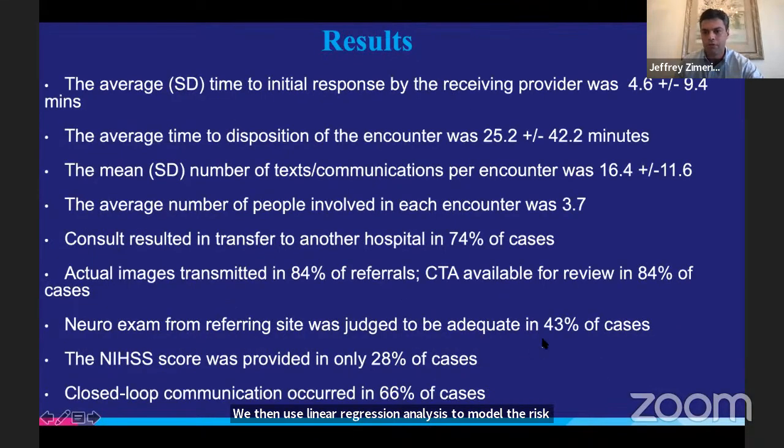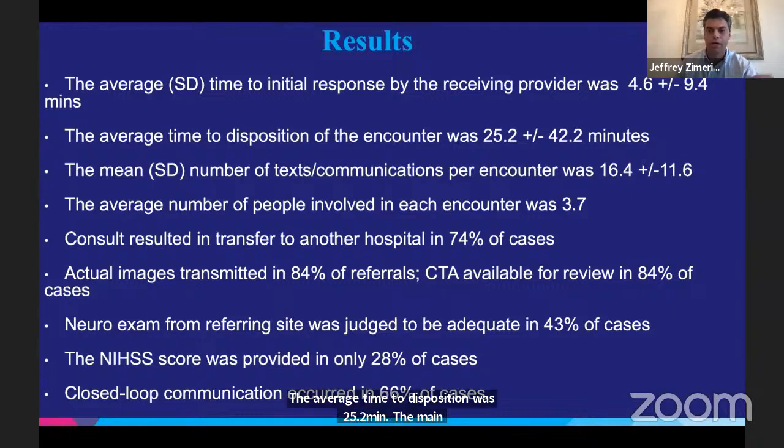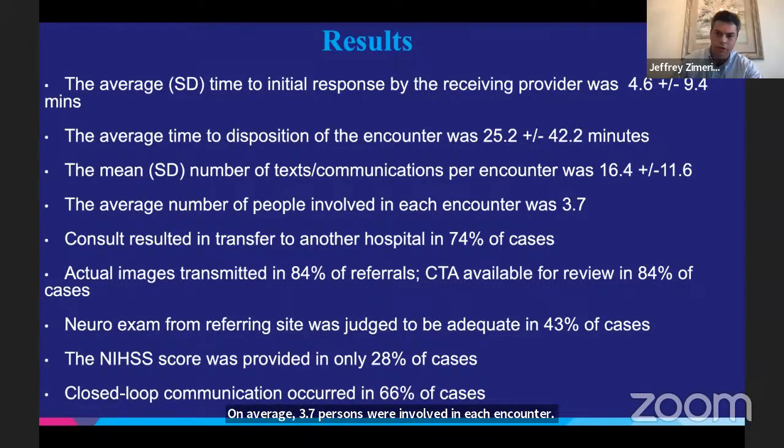The average time to initial response by the receiving provider was 4.6 minutes. The average time to disposition was 25.2 minutes. The mean number of texts per encounter was 16.4. On average, 3.7 persons were involved in each encounter. In 74% of cases, the consult resulted in transfer to another hospital. In 84% of cases, actual images were transmitted from the referring to the receiving provider team, and CTA was available for review in a similar 84% of cases.